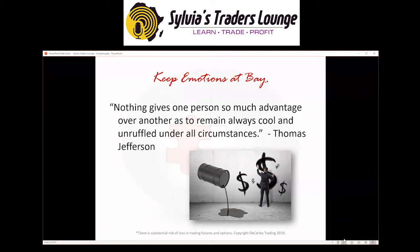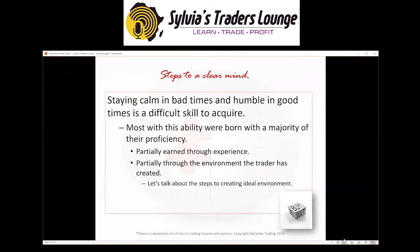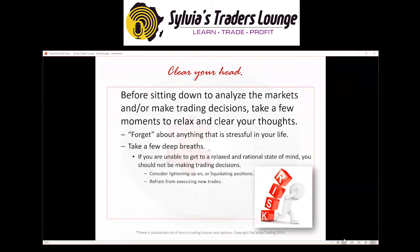This is actually a quote from Thomas Jefferson. "Nothing gives one person so much advantage over another as to remain always cool and unruffled under all circumstances." And that's absolutely true. The way to do that is to hedge with options, in my opinion, but here's a few mental tips as well. Some people are just born magically with the ability to control their emotions. Most of us have to learn it.